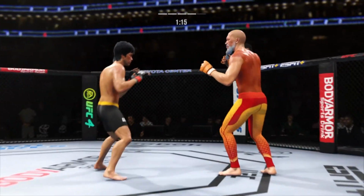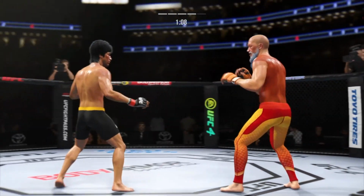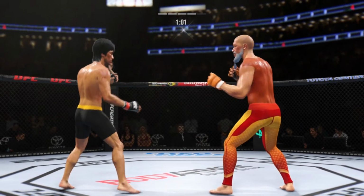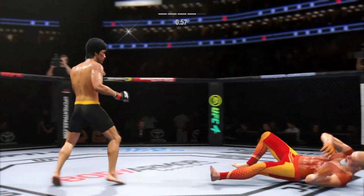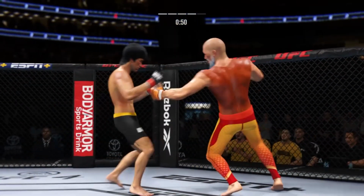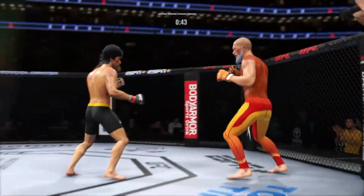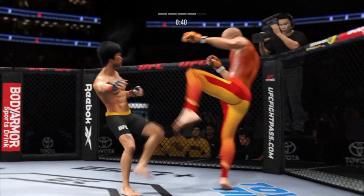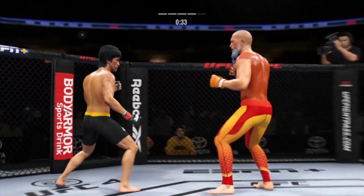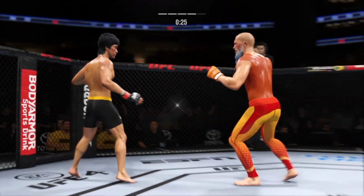Well, that left hand has been there at times, not on that attempt. Out of range with that one. Kick to the body by me. Just out of range with that right hook. Nice head kick. Man, striking class is in session. Beautiful punch there. Great job landing.